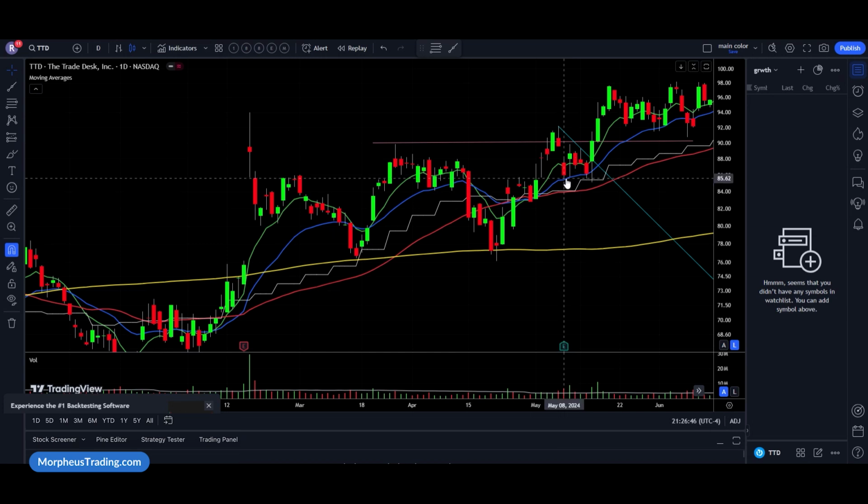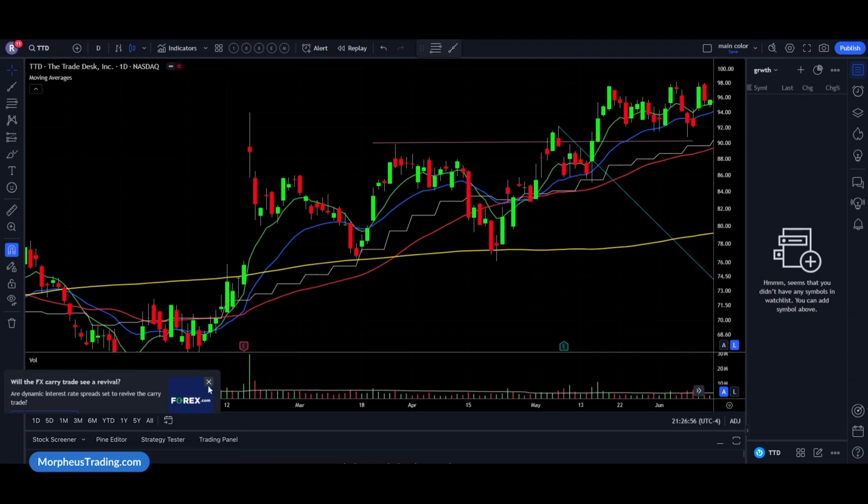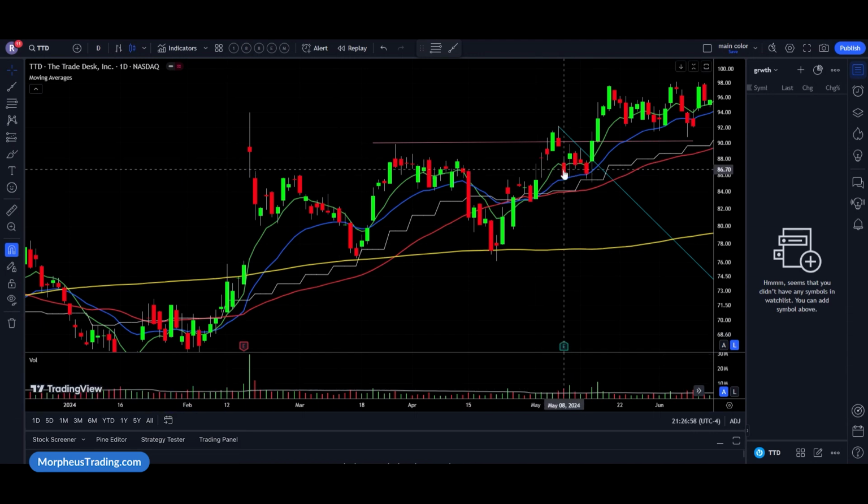I like buying more so off the 20 or 50 on a touch of those averages, because the 8's a bit closer and can be a bit more choppy, but I find that the entries off the 20 and 50 can work better on the touch.